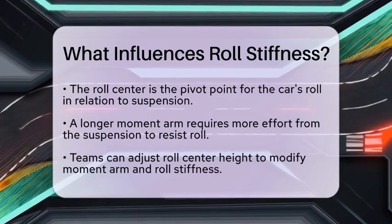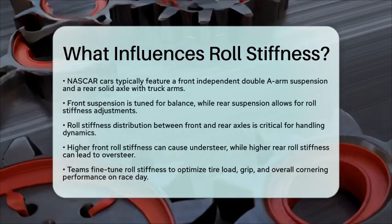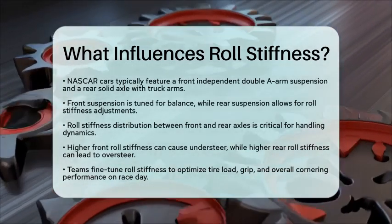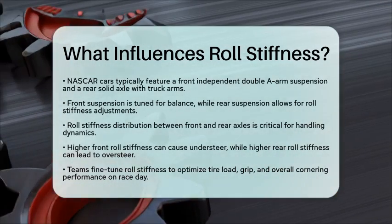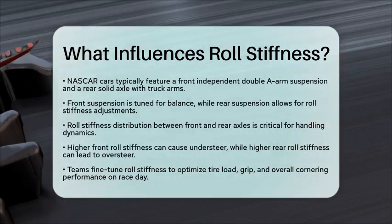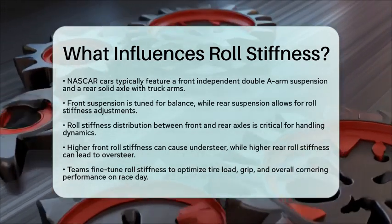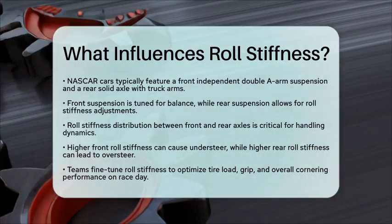If the front roll stiffness is higher, it can lead to understeer, where the car tends to push wide in corners. Conversely, increasing rear roll stiffness can lead to oversteer, making the car feel looser. NASCAR teams adjust spring rates and anti-roll bars to find the right balance for optimal cornering performance.